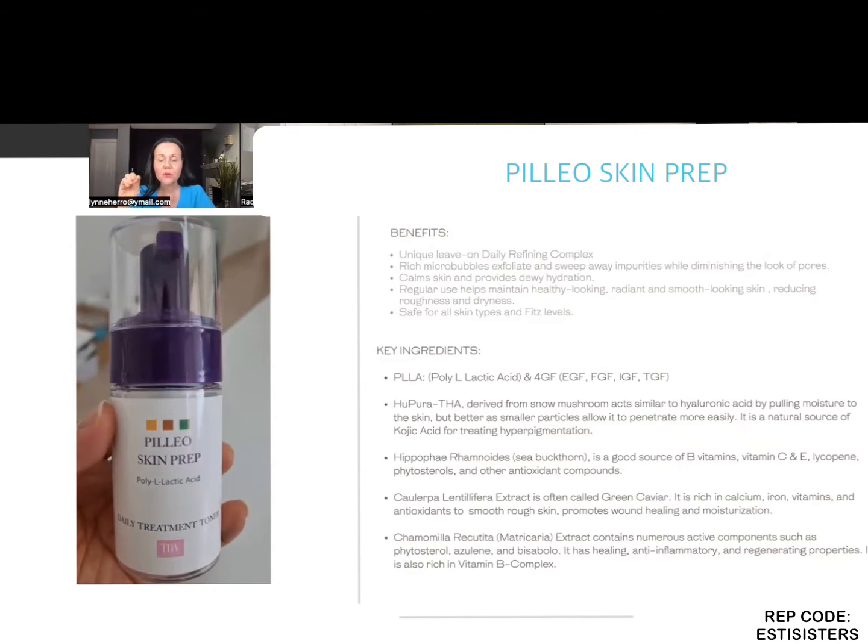Okay. So the unique benefits are that it's a very hydrating leave-on formula. I'm going to show you, it's a mousse. So I'm going to pump this here. It's really decadent. Okay. Lightly massage it into the skin. I love to use this twice a day, and it leaves my skin so hydrated.